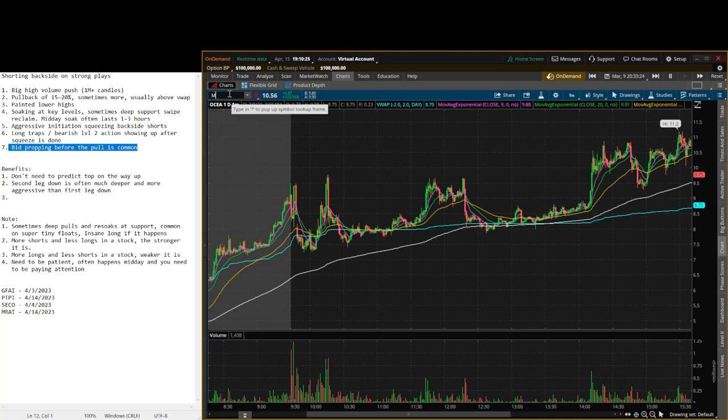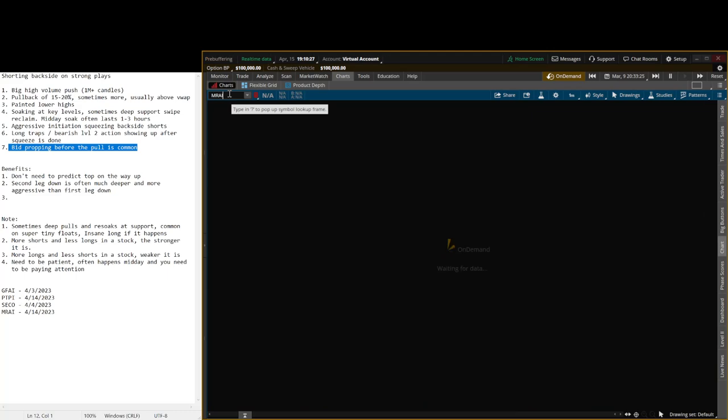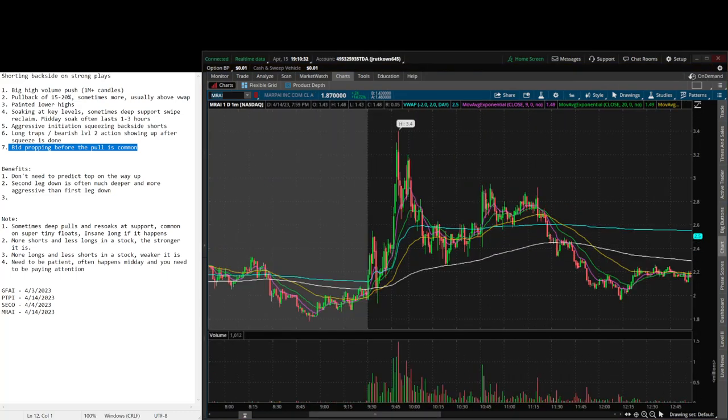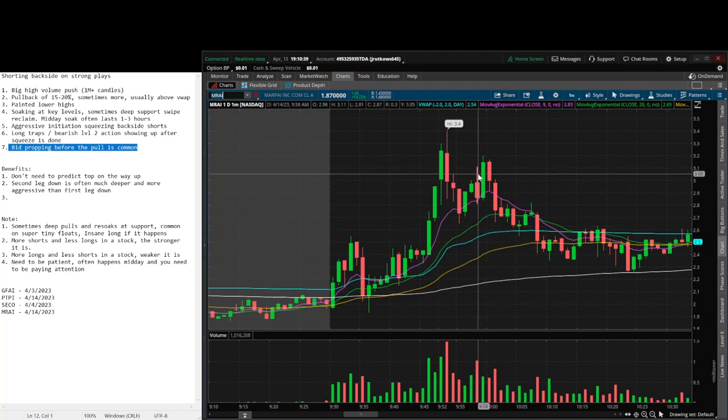But let's look at some more examples. MRAI, yesterday, April 14th. I just want to show this. Okay, big push, up halt, big push. I actually shorted this. This is really funny.